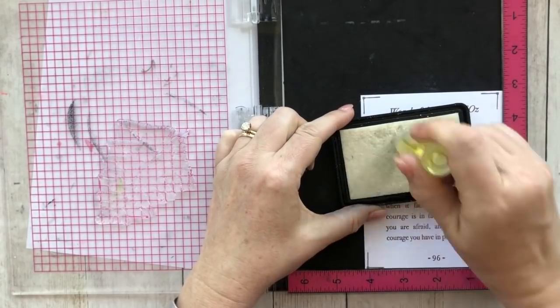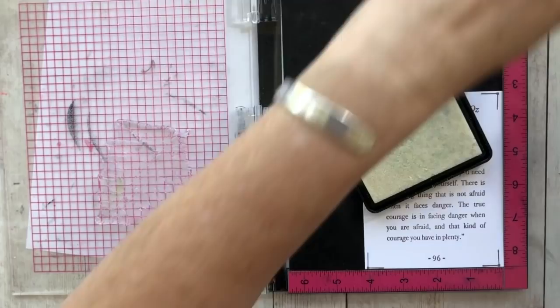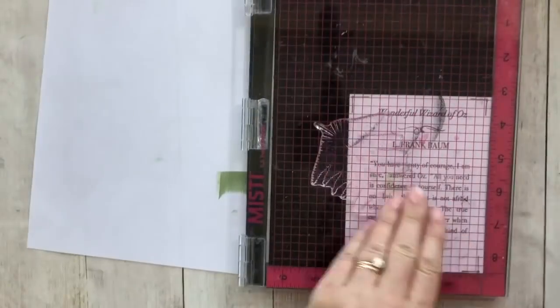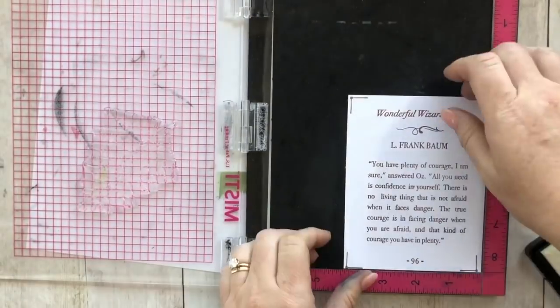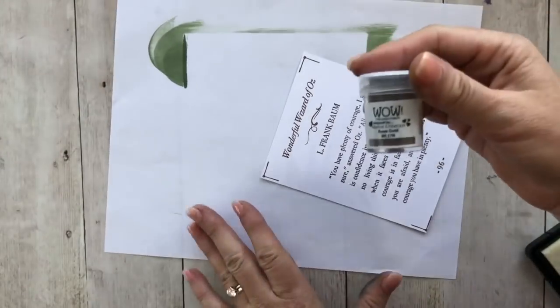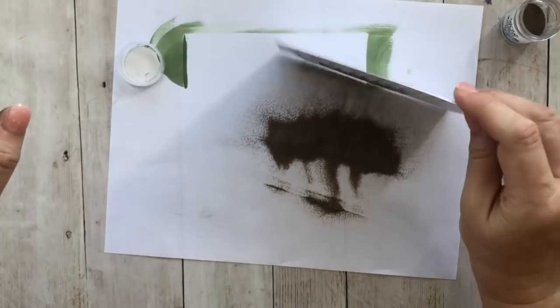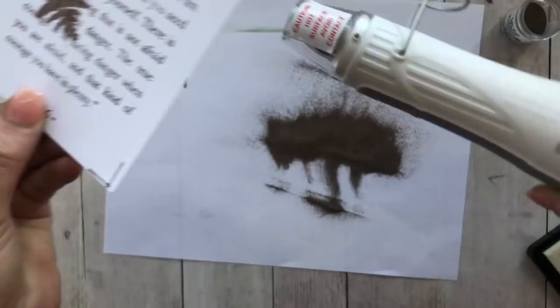So now I'm going to stamp that gorgeous fern leaf. I'm going to use the Wow embossing pad. I like to have my embossing pads really juicy and inky, so I'm using that little freestyle tool to add a little bit more ink to make sure that I get a really good solid image there with that leaf. And then I'm going to grab some Wow embossing powder. I'll have all of the supplies listed below so you can check them out. And I'm going to use my Wow heat tool. This is a new heat tool to me, and I'm really liking it.